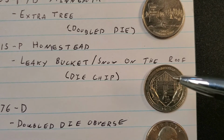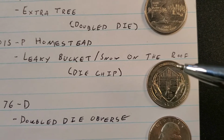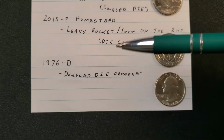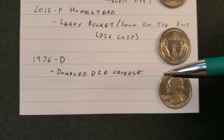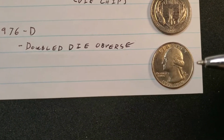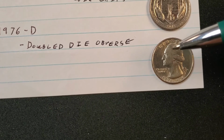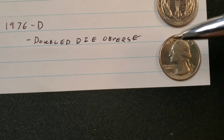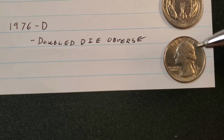I don't know if it's a die cut or a die chip or something, but there'll be extra metal on the roof line, and they call that the snow on the roof. And then the last thing I want to talk about is the Bicentennial 1976-D Double Die Obverse. This is a much rarer variety and definitely worth some money if you find it. On the Denver-minted Bicentennial quarters, the word Liberty is ever so slightly doubled on some coins. Once again, valuable variety, definitely worth looking for.